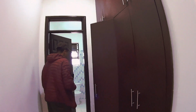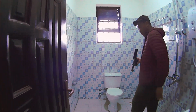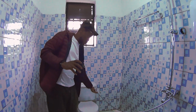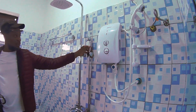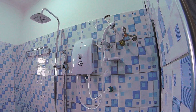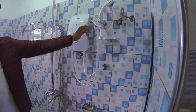Right? And then you've got the ensuite bathroom. Bathroom, toilet, just like you had in the other one. So everything's in there. In the shower there is a clothes hanger, towel hanger, rail. You got the heater there. Hot water mixer. Then you got an extra shower head here.